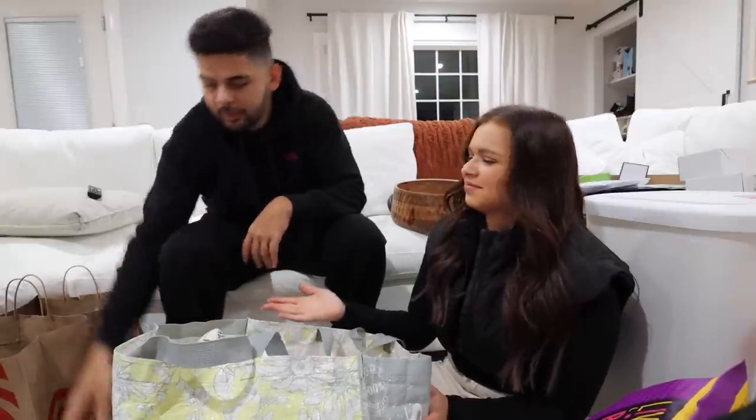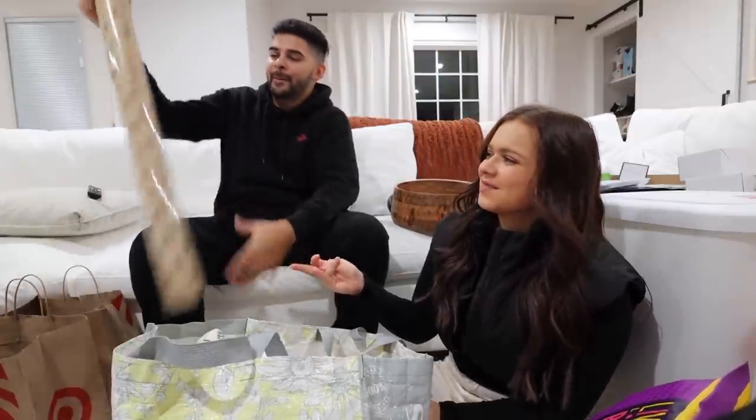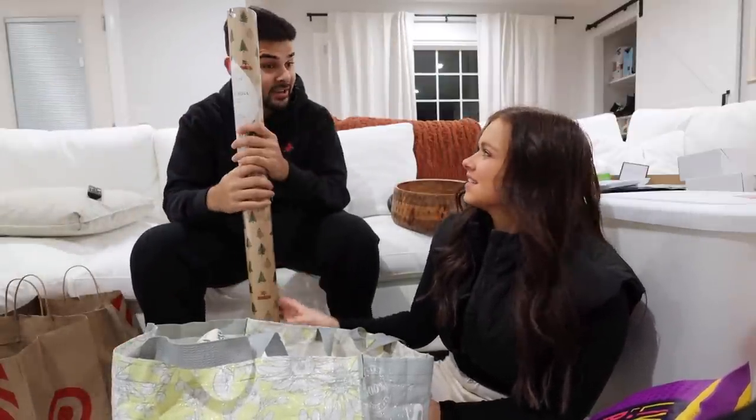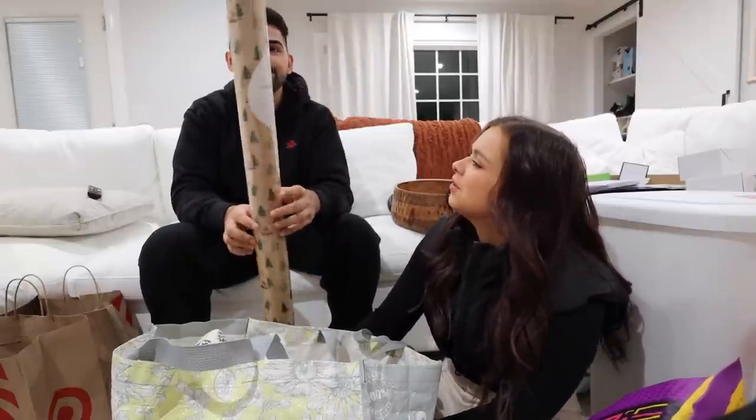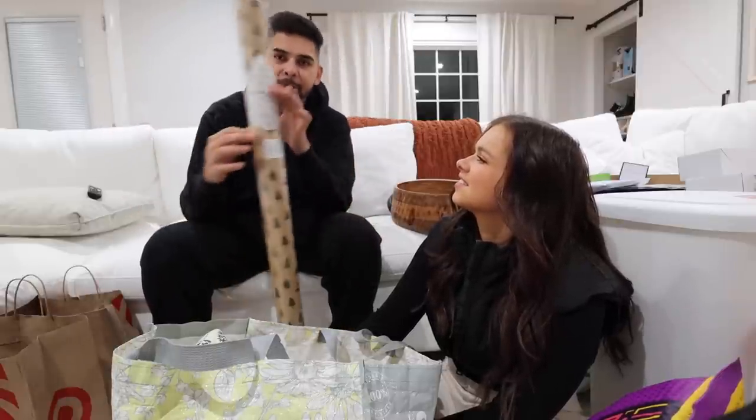You can show that. All right, so we got some wrapping paper. Christmas tree for the Christmas. Is this the wrapping paper of choice? I think it's cute. I like it. It looks a little bit like a paper bag.